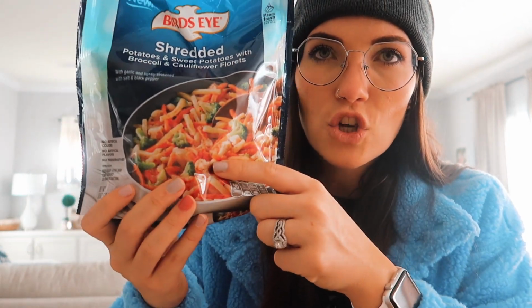This is less of a pre-made meal, but it can augment some protein. This is just shredded potatoes, sweet potatoes, broccoli, and cauliflower. I liked that it was already shredded because I feel like that will be easy to add into stir fries or even into eggs. Veggies that are already chopped and prepped like this are just super easy to throw in a pan, throw in a microwave, or throw on top of some rice. Super easy. It's with garlic and lightly seasoned with salt and pepper, so again, a little bit already flavored.